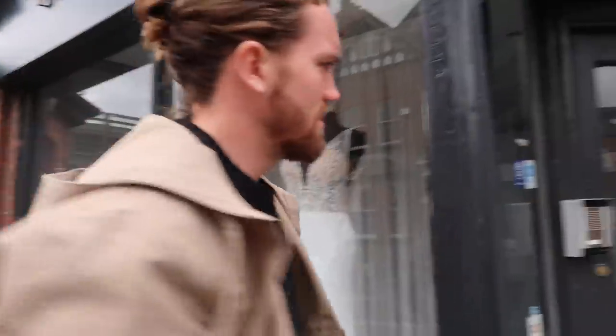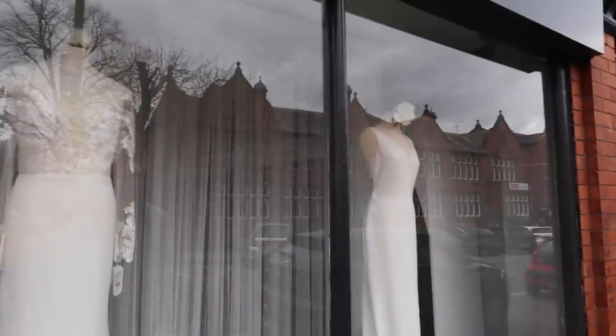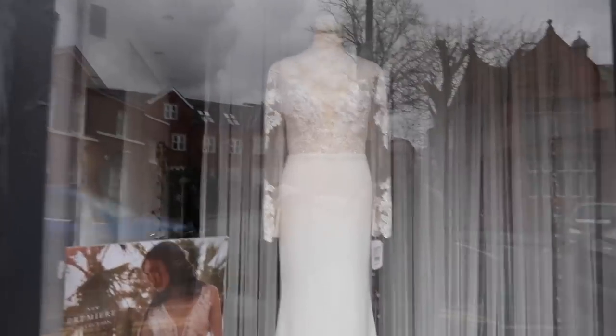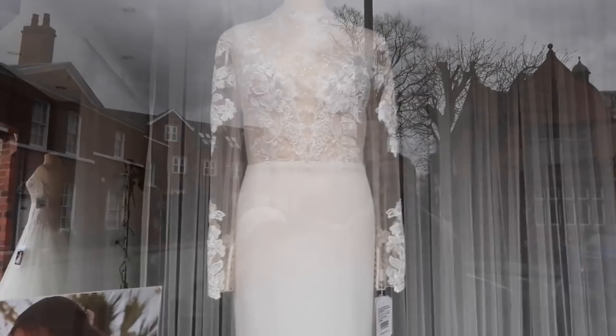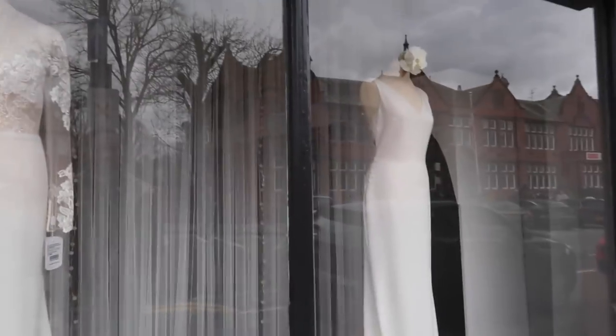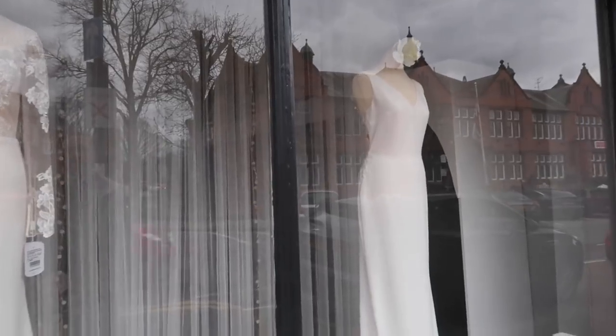Right, we've just got here and there's a wedding dress shop, and I've just asked Sam which one he thinks I would pick out of all of them. Probably between these two. Which one? You don't really want your arms out. Which leaves that one. Yeah. I don't really like it. Do you not? Do you like that one more? Yeah, that one's pretty, to be fair. Yeah, it's nice. It's got a nice back as well. Can you see the back? I don't know if you can see the back there.